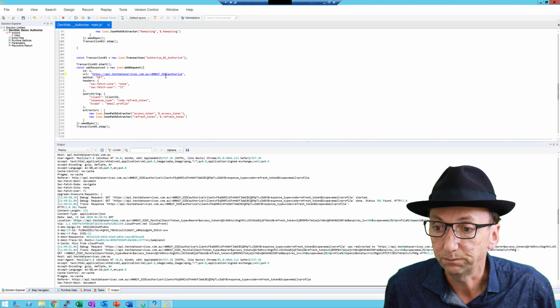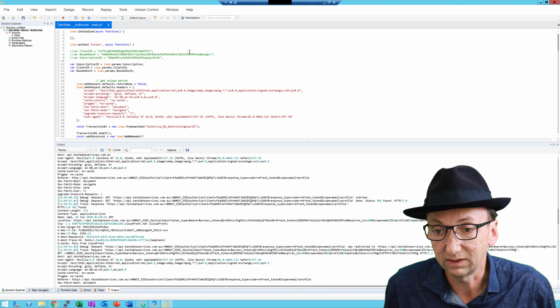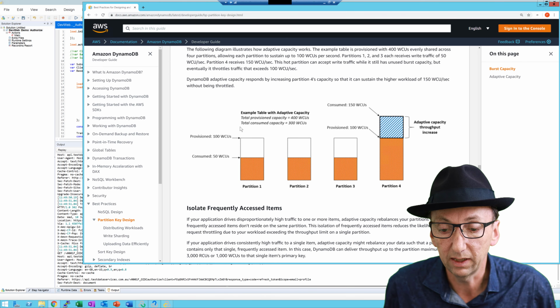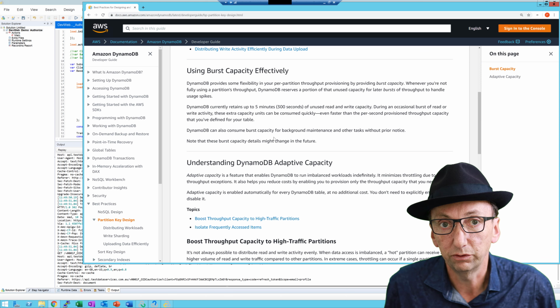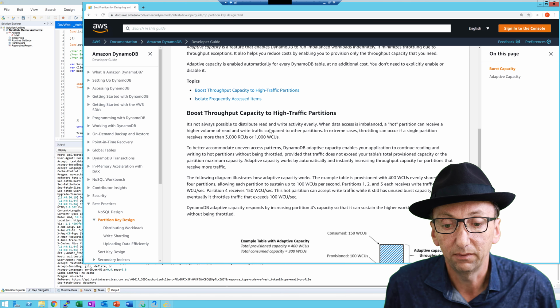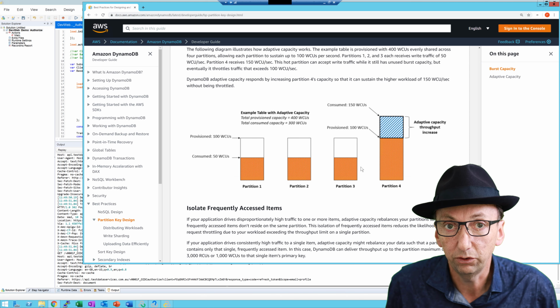But the other thing I did was in relation to hot segments. So I'll show you this from the AWS website. When DynamoDB needs to do updates and reads at very high rates, the way it achieves that is by spreading the work across a number of partitions, and the partitions are keyed based on the actual primary key that you use.